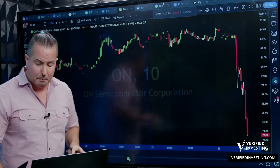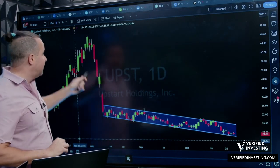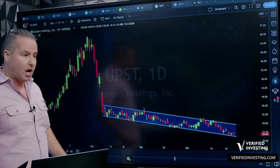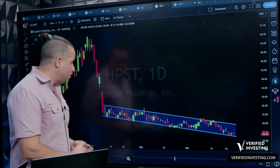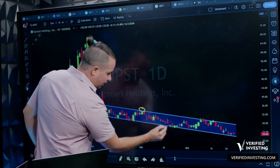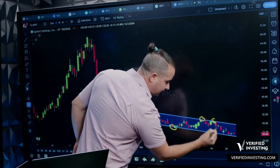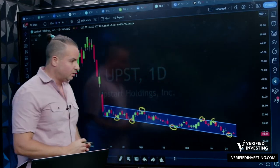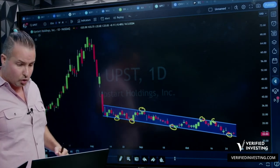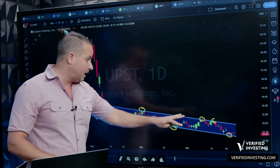All right, let's go through a couple stocks that I think are worthy of keeping an eye on. Take a look at UPST. UPST has been in a downward channel, and UPST, guys, look at this. Notice how every time it gets up here, it sells off, but every time it gets to this lower level, it gets a bounce, right? Well, guess what? We just tagged the lower end a couple days ago, and the stock is oversold in the near term. This is an AI stock, so again, we'll see if it gets a bounce.